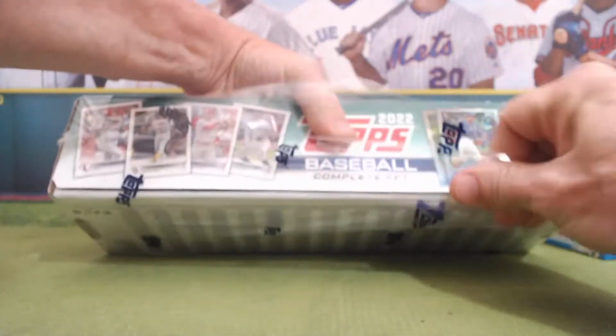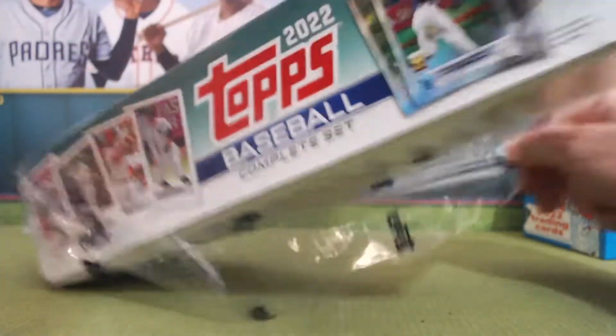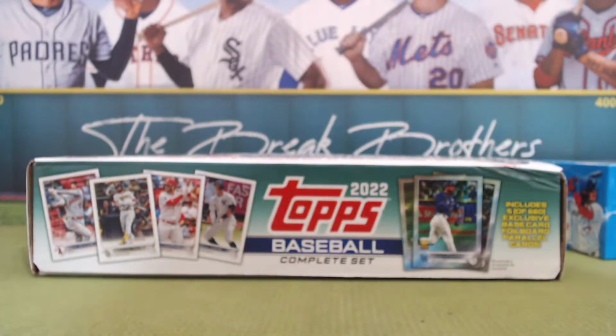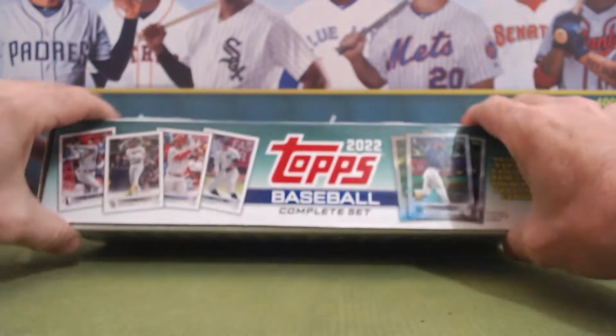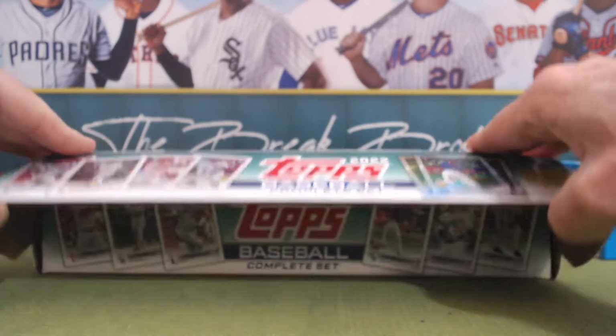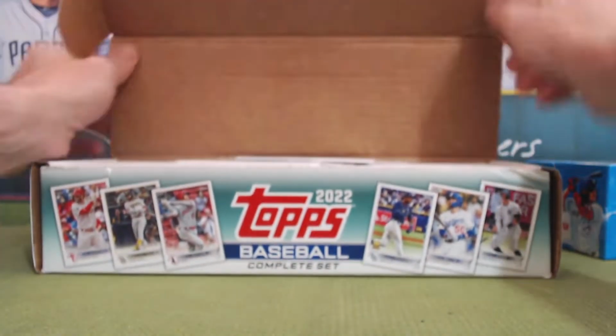And again, you can find these in a Target version, a base version, like a base retail version, a hobby version, an all-star version, and of course this Walmart version, which seems to be the best of the bunch. Some of them cost more than this. This is a $59 product, but some of them do cost more. And again, it seems to be the best buy of these.